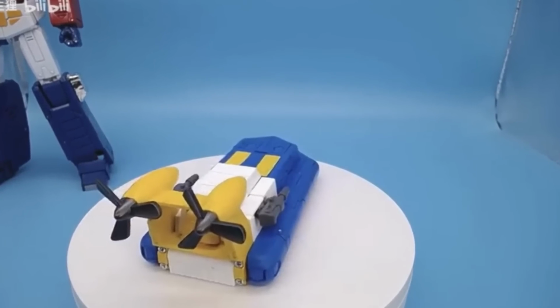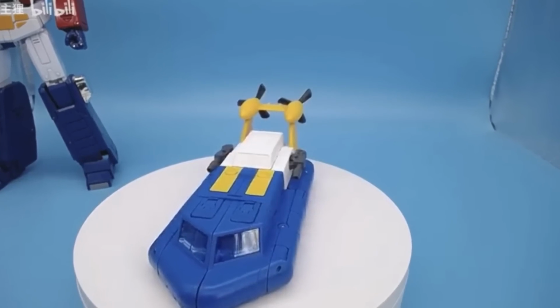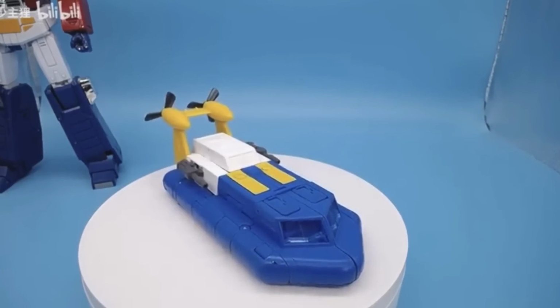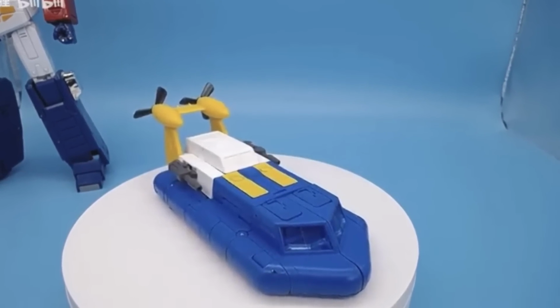For me, alt mode looks cool. Bot mode, bit blocky, bit squared off. Not really my thing. Let me know your thoughts on this down in the comments.